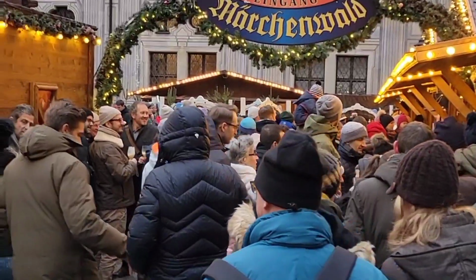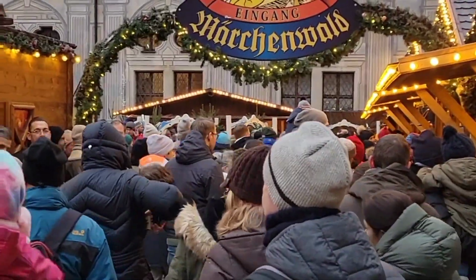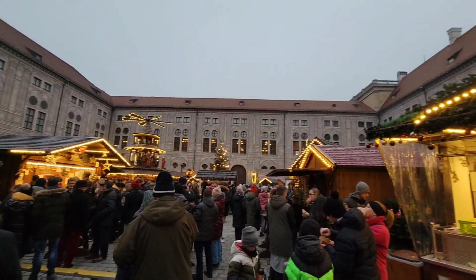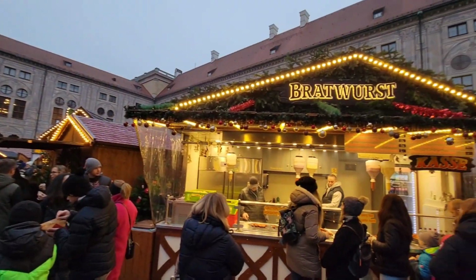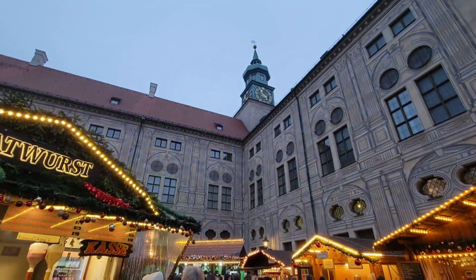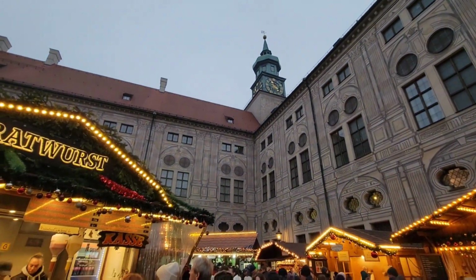Munich is a very large and busy market. They have one market after another. This is a Christmas village in the Kaiserhof. This market is located in the courtyard of Munich's city palace, the residence.